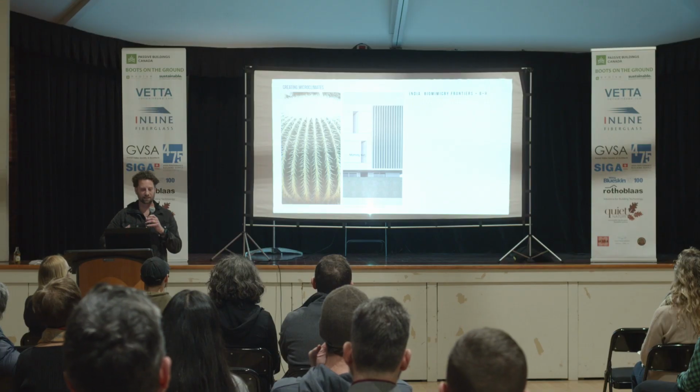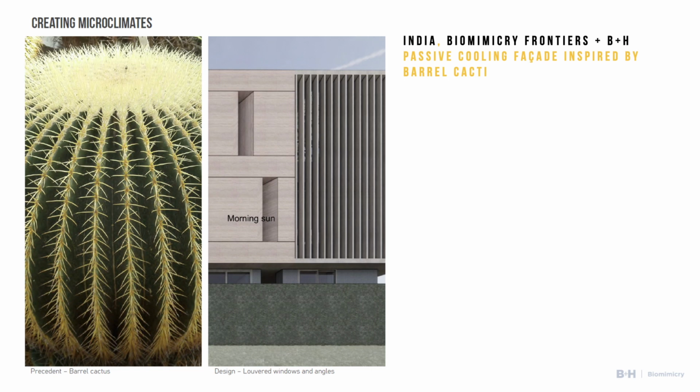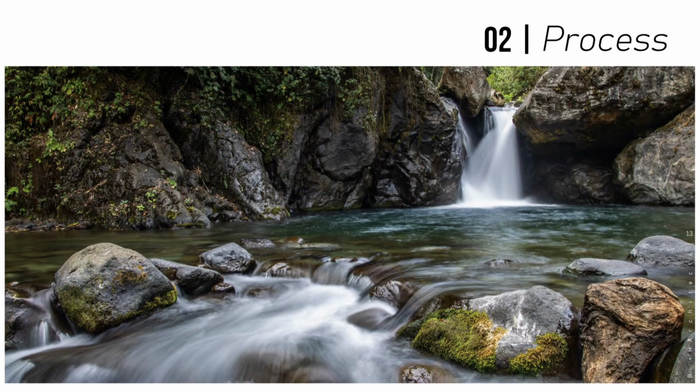We looked at barrel cactus and the way that those ribbing structures create this microclimate, passively cooling this thing in the desert. We looked at a bunch of other organisms for form-based biomimicry, but I want to give you a flavor of what this kind of thinking looks like.